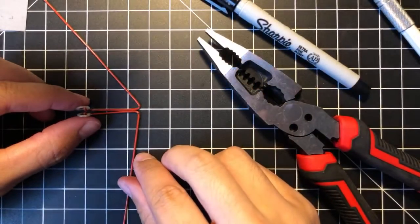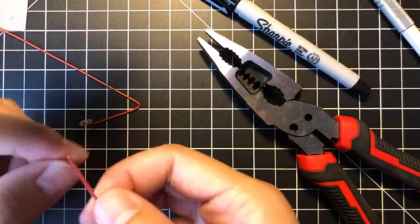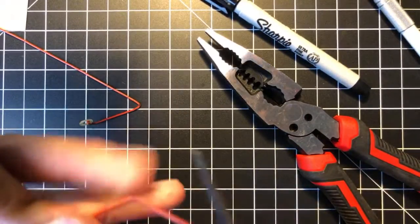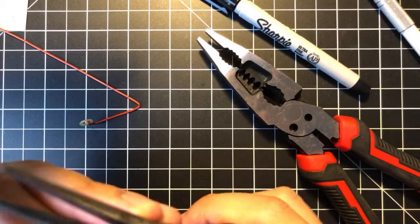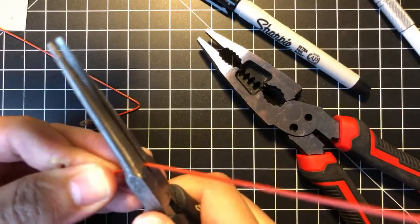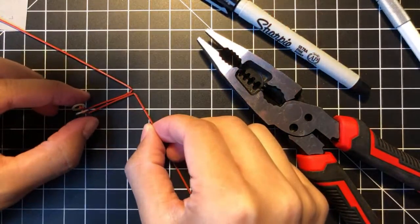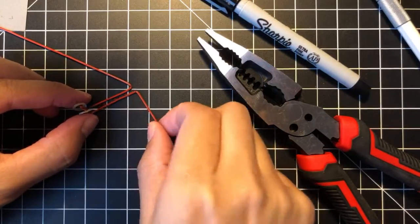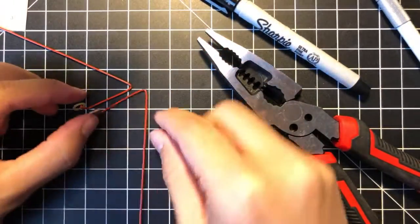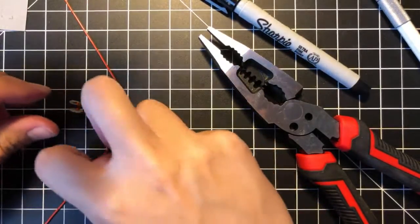Alright, so this looks like a slightly better match. I'm just gonna try and bend this again a little bit. There we go. That's looking a little better. Yeah, that's much better. All right, then try and bend this. Try and match that side, yep.